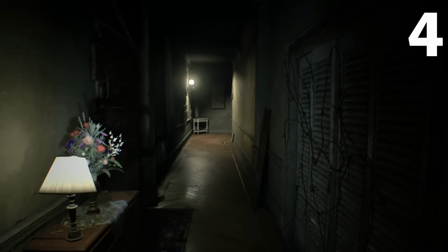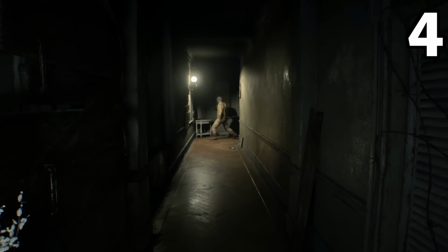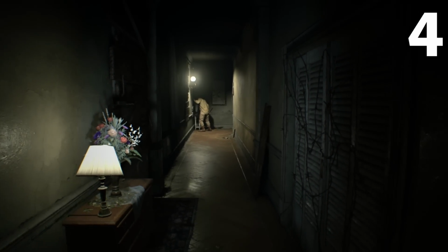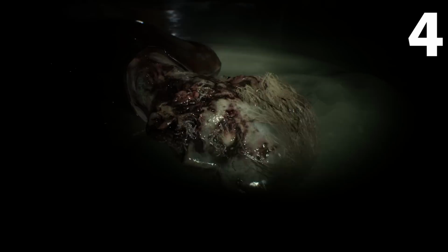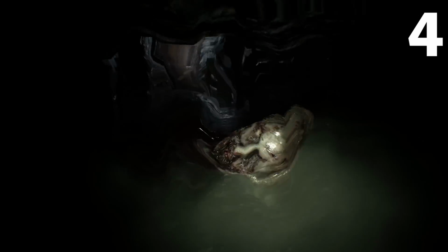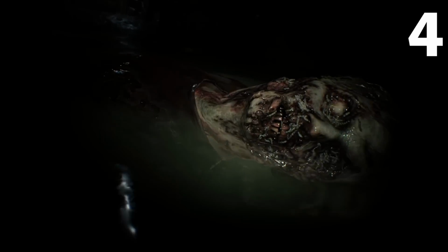The idea for the bakers came about when the team tried to imagine what monsters in real life would be like. Game director Koshi Nakanishi said, "What we really wanted to strive for was what if we were to meet a monster in real life? What would they be? And if you were to meet a monster in real life, it would be a terrifying experience, even if it's a one-on-one encounter."